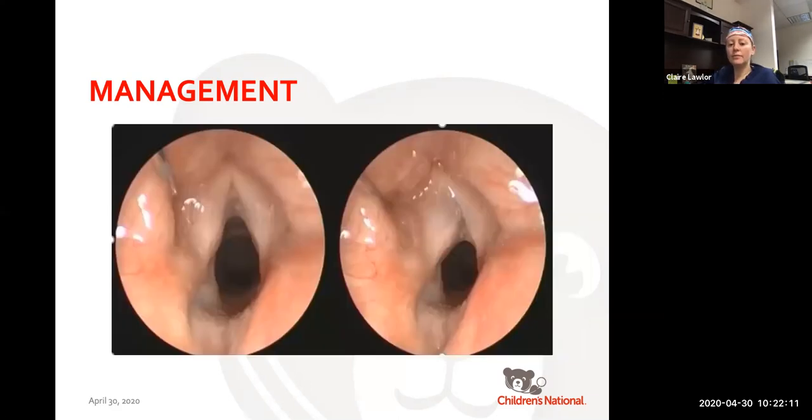This is vocal fold immobility, injection medialization that you can see here. The photo on the left, you can see the left vocal fold has been bulked up. Vocal fold immobility in kids can either be obviously congenital or acquired. It can result in glottic insufficiency, poor cough, aspiration, etc. But not every kid who has a cord out is going to have an unsafe swallow.